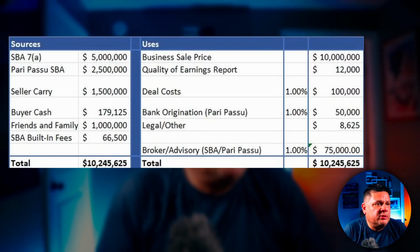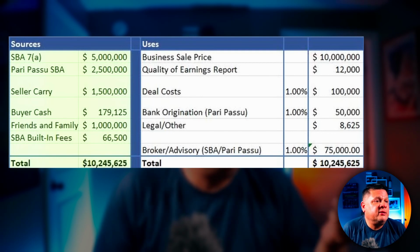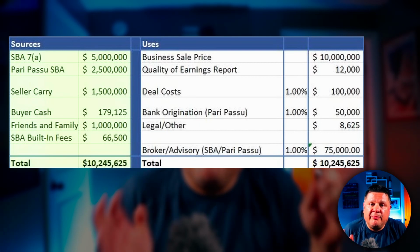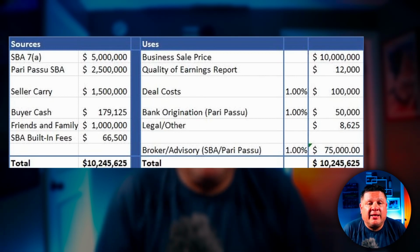So if you look here at the sources, you have the $5 million from the SBA 7A program, the pari passu, the 2.5, the seller carry of $1.5 million, and then we have the buyer cash, the friends and family. Now you see here there's a line item that I put there for SBA built-in fees. I threw that in there because I needed this to balance out, but I also wanted you to see it, because a lot of times you can put these fees into the loan, which means you're coming out less out of pocket. And these are necessary costs associated with obtaining an SBA loan, because you're getting that guarantee to get that higher leverage point to make the deal work.